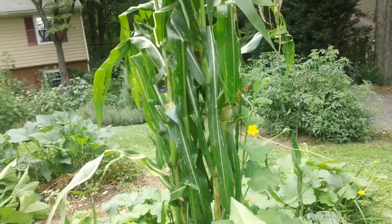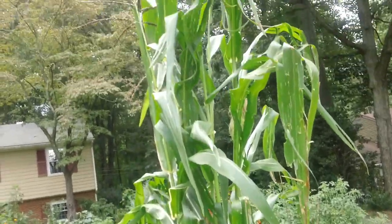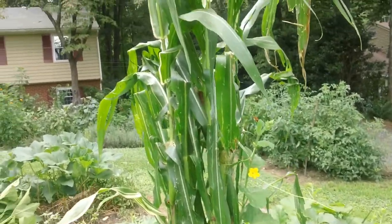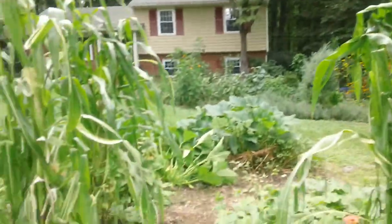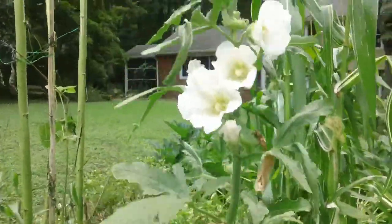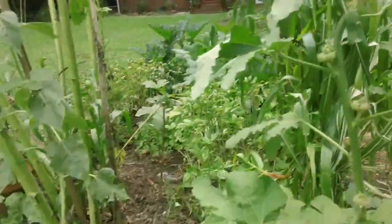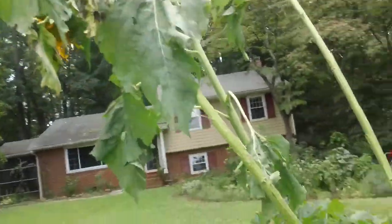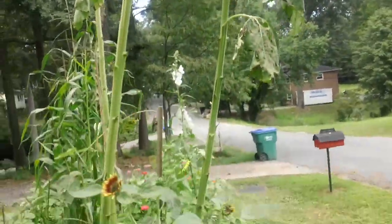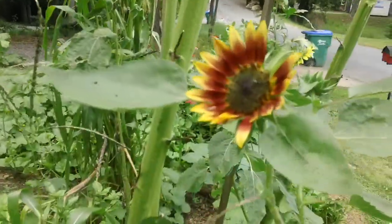And the ornamental corn. It's some kind of Japanese variety. This hollyhock came back after I gave it a little support. And the birds just keep eating these guys. You know, that's why I left them in. This is a different variety, one of those autumn varieties.